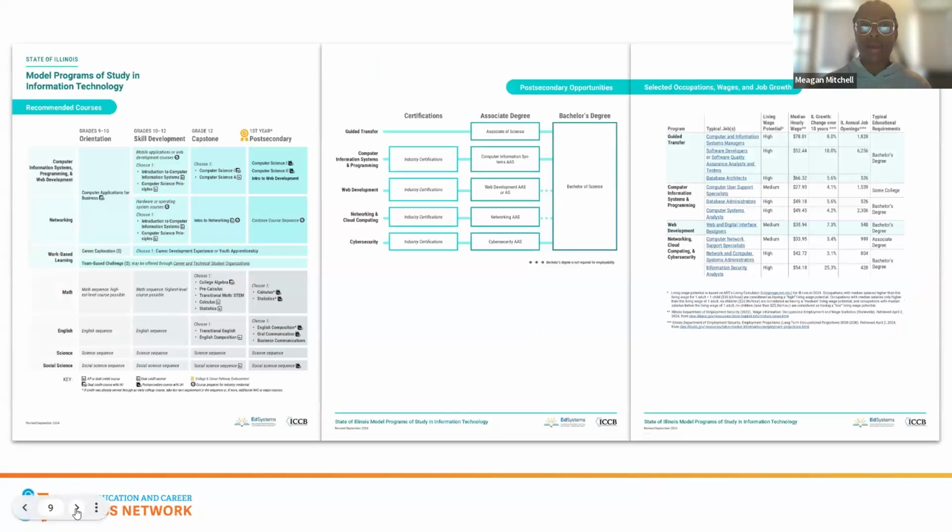Right now, they are titled Updated Model Program Study Guides because they have gone through a comprehensive review. One thing we know about labor market data is that it's always constantly evolving. So during this past year, we went through updated labor market data, reviewed our course sequences, and just made sure that we are upholding the integrity of the work that was done within these guides.